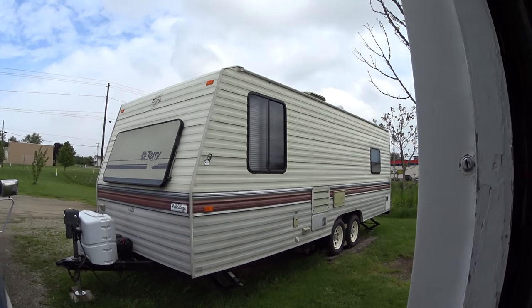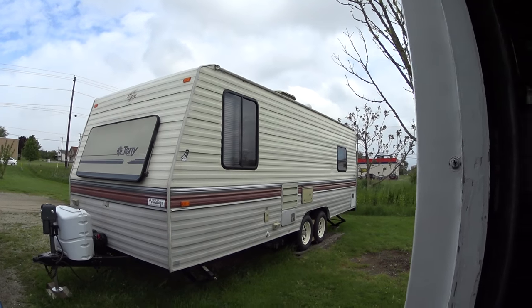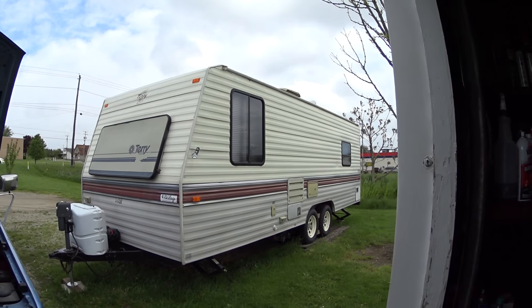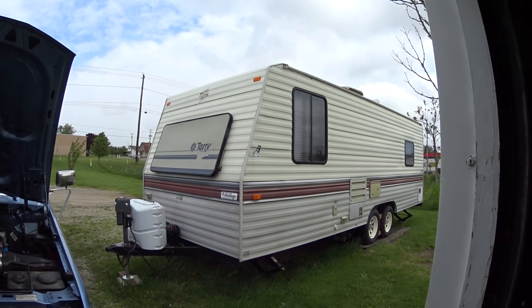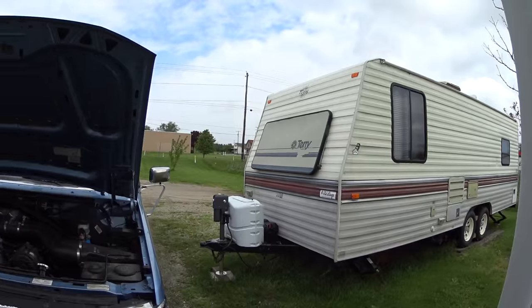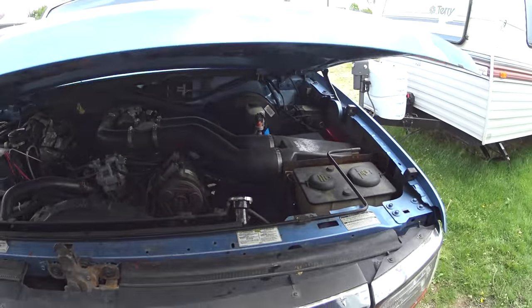I do have the furnace running inside there off of the battery. It's kind of curious just to see how that would work. I can tell that it doesn't move as much air as when it's plugged in, but it's getting the job done. I still can't believe how cold it is. So the truck's all set up. I just wanted to top off the fluid there.